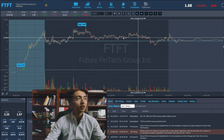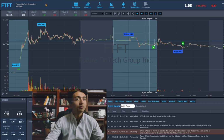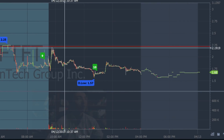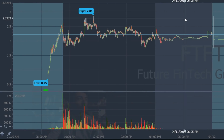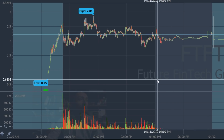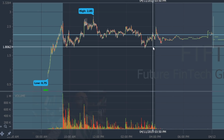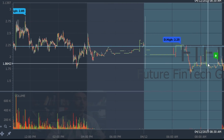Now that's how you really trade on the first green day. Now second day, you can use the pattern called overstaying gap down. Once the stock gaps down, you can see it bounced off. It's trading really low volume. Now the reason why I did not short FTFT, you can see this consolidation range between 1.8 to 3, and they started with 75 cents. So the total gain is around $3. The consolidation range is 1.5. That's around 50% of the entire gain.